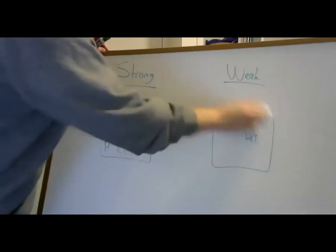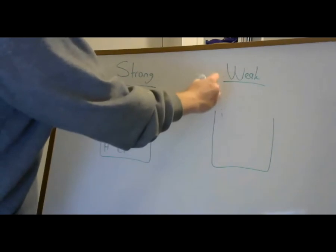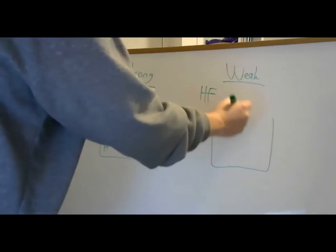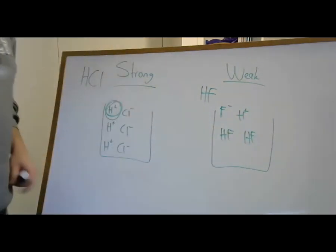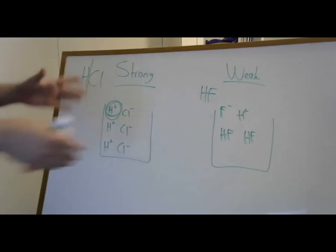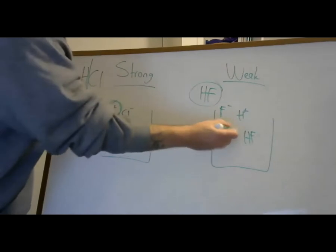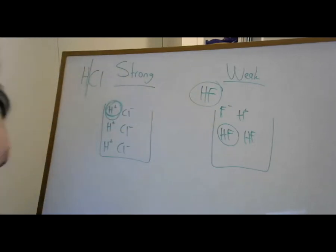Weak acid would be, wasn't the best example to use. Hydrogen fluoride is a relatively weak acid. So you're going to have F minus, H plus, and then HF still bound together. So strong acid completely breaks up from there. Well, not all of them completely, there is a limit, but the more it breaks up, the stronger the acid. The more of the original molecule left in the solution after it dissolves, the weaker the acid is.